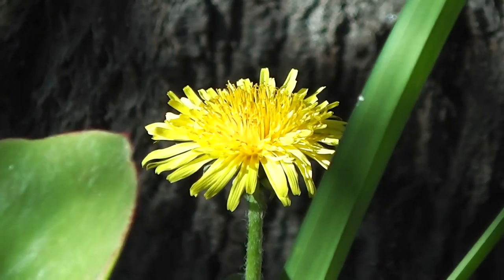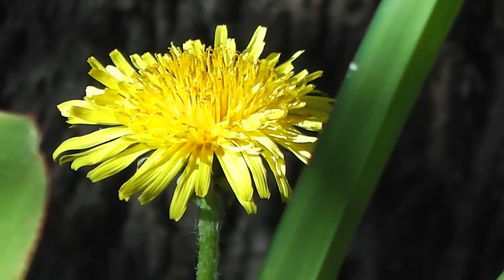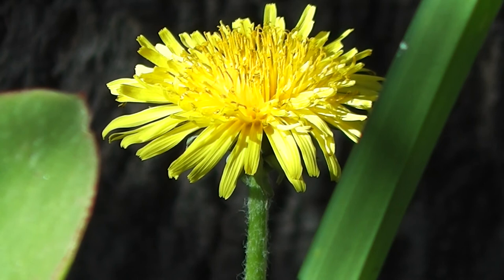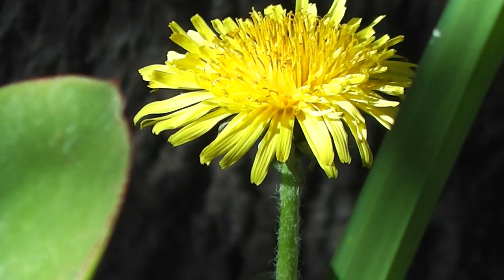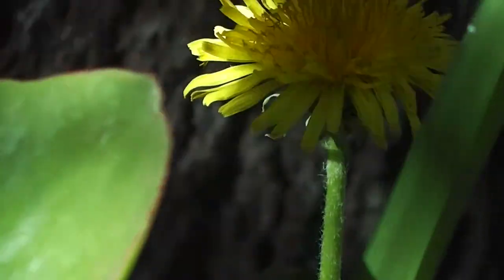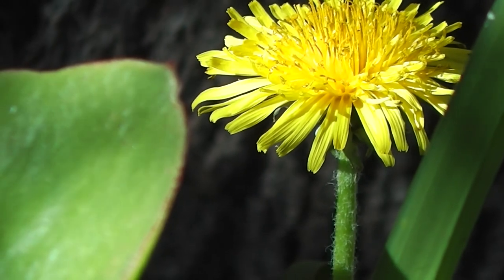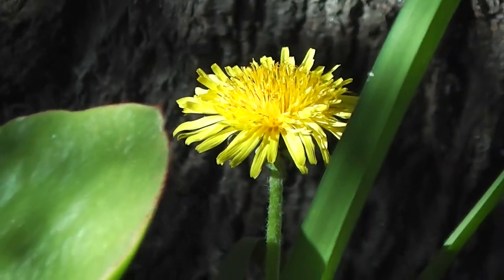It's growing near the house. That means I could have dandelion lettuce, or I could have dandelion fritters, can't I? A perfect, wonderful dandelion. So beautiful. So wonderful. And it's going to be fun.